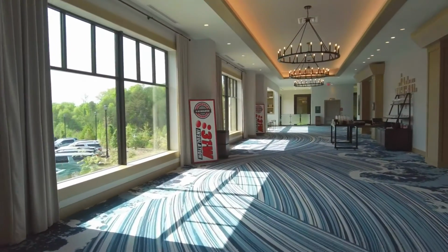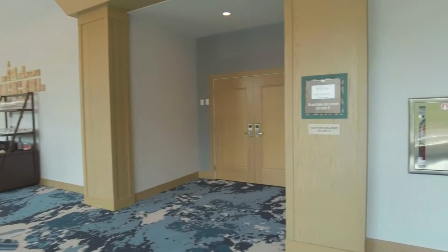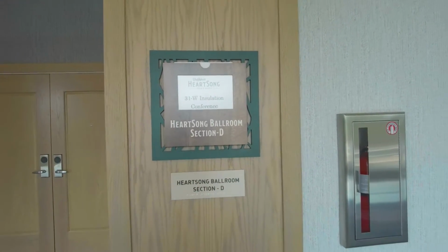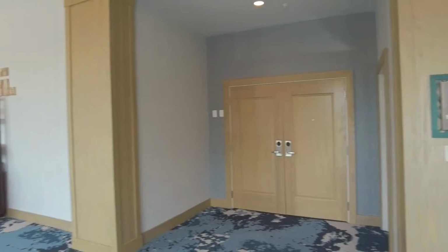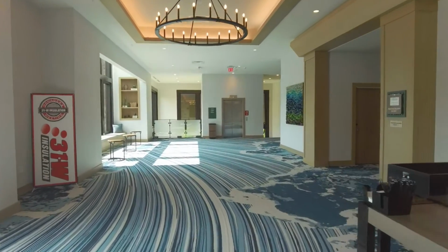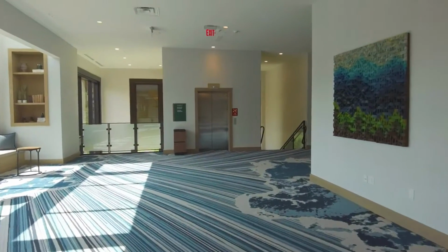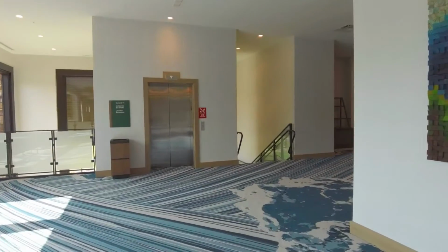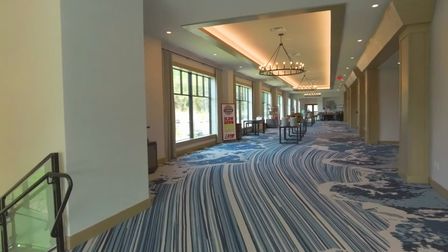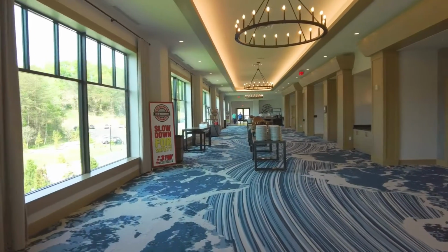Okay, so it looks like they are still setting up, or if they are still running anything tonight, maybe they're just setting up right now. But as you can see, they have various ballrooms, conference rooms, things like that that are available for companies to rent to host their events. And this is a very large section of the resort, so it does take up quite a lot of space. But I am told that it's not unique to HeartSong Lodge and Resort. Apparently Dreammore Spa has something very similar, so it must be a lucrative part of what they do.